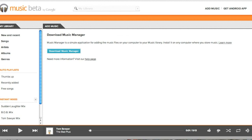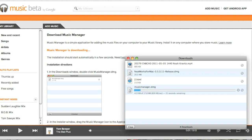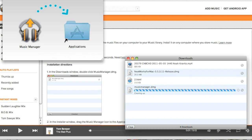Very nice. And then here's the music manager piece of it, which is an app that you download and run on your computer that lets you upload your music from your computer up to Google's cloud-based servers. So I'm downloading it now for the Mac. It's a disk image, about 18 megabytes. And it basically runs in the background, and you access it via the Mac system preferences once it's running.